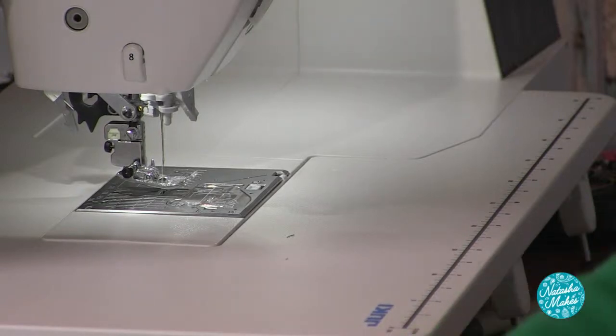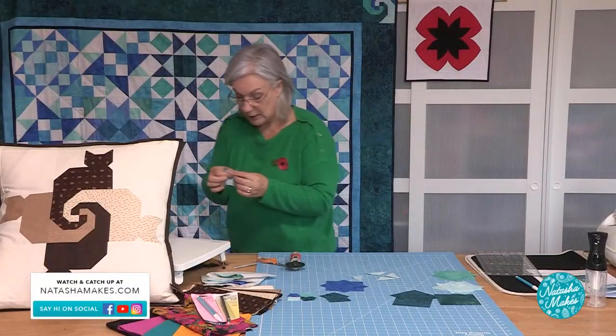So we're putting fabric P triangle on next. So we've got fabric P on the top left hand side of the square, and we're just lining that up, and it's going to go over the edge there. That's your 1/4 inch seam allowance.